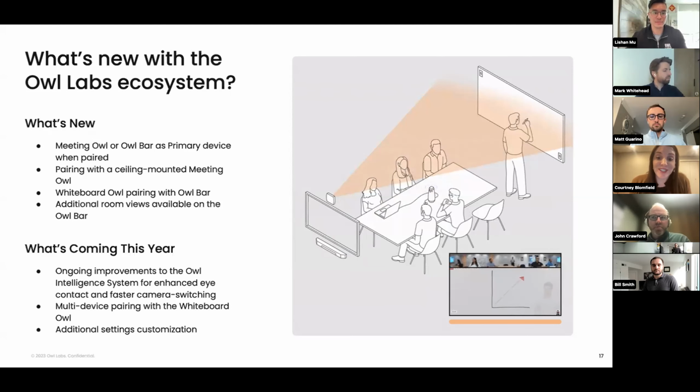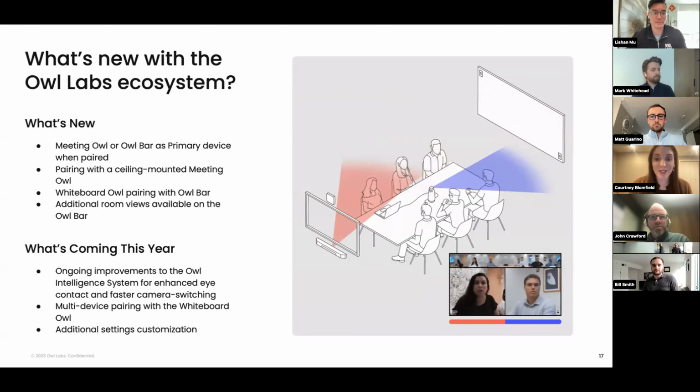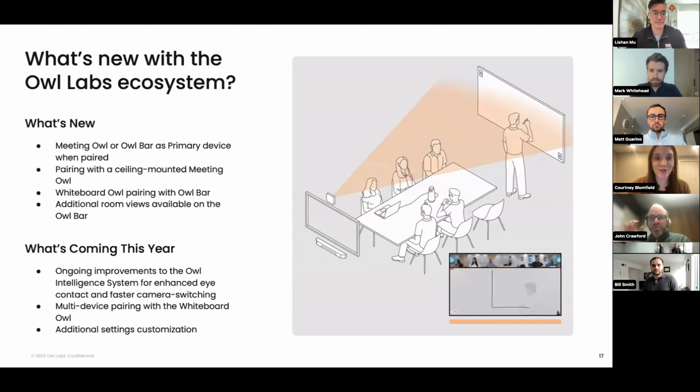And lastly, we look forward to delivering greater customization opportunities within our Meeting Owl app so that your experience can be individually tailored to the unique needs of your space and your meeting circumstances. And with that, I will pass it over to my colleague, Matt.